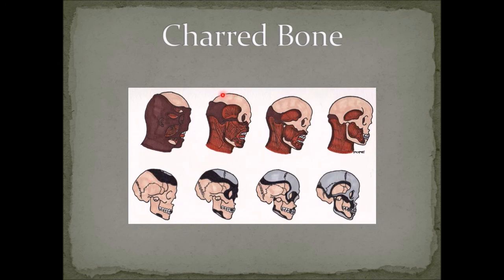Now we're starting to expose more and more of the face. But the flesh is gone. Now all we have is the muscle. Muscles are much thicker than the skin, and the fatty tissue has started to burn away.